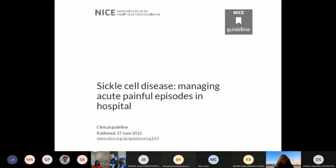So, nice guidance. I didn't realise it was so long ago. I'd forgotten how long ago this was published. It was published in 2012. It produced guidance on managing acute painful episodes in hospital.